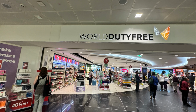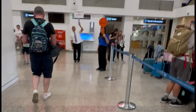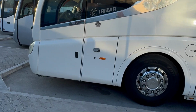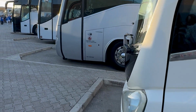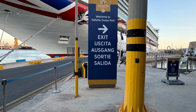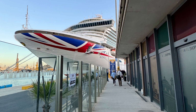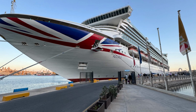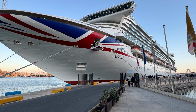Luckily, my suitcase went through, which allowed me to have a little look around duty free, and I was on my way. On arrival into Valletta Airport, there is plenty of P&O Cruises ground staff directing you to the coaches, and then they take you to the cruise port. Remember, you have no luggage to collect, which is fantastic. Next time you'll see it will be in your cabin. Once checked in, you can then board Azura for a wonderful cruise.